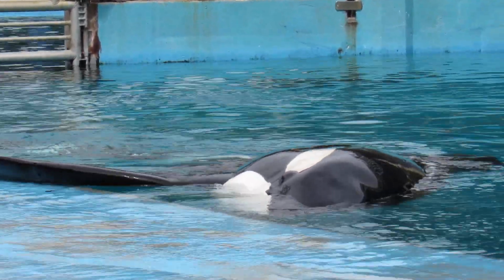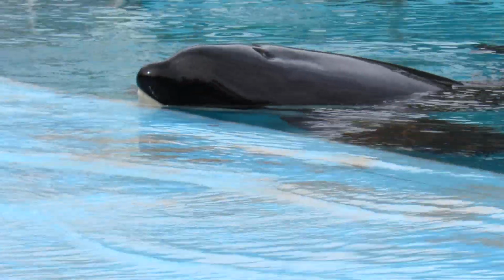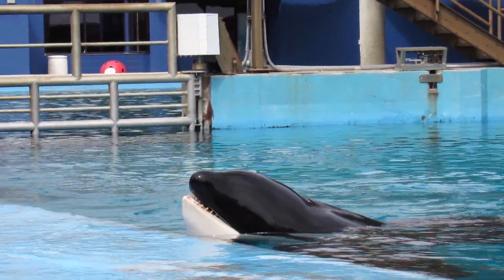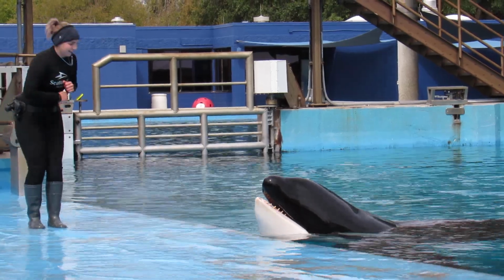Alright, so we demonstrated a little bit of how Tuar communicated with his pectoral flippers and his tail. Other ways they can communicate are through sounds or vocalizations that Kyuquot's going to demonstrate. That one's his bird chirp. That one's his raspberry, always a crowd favorite.